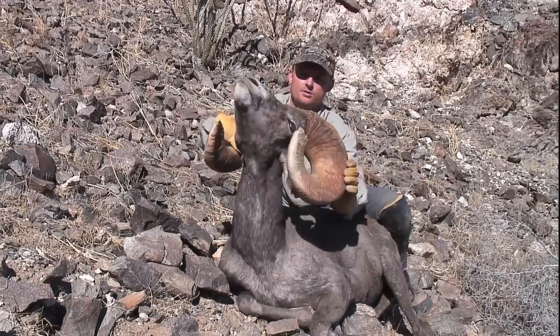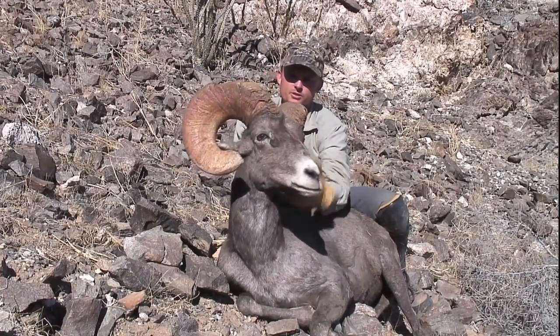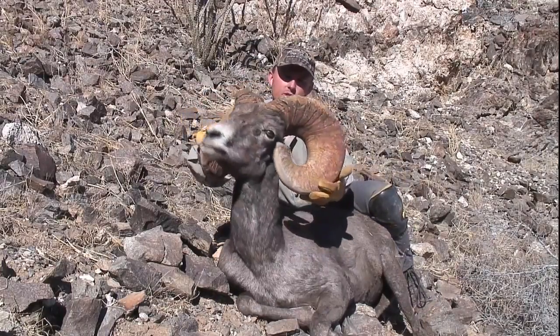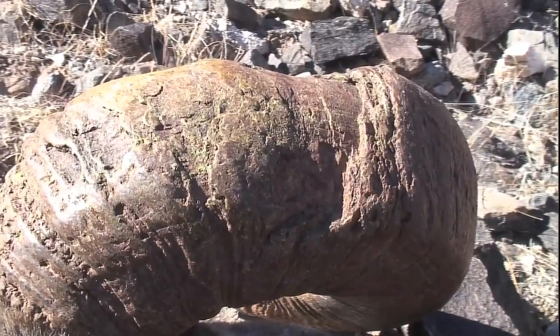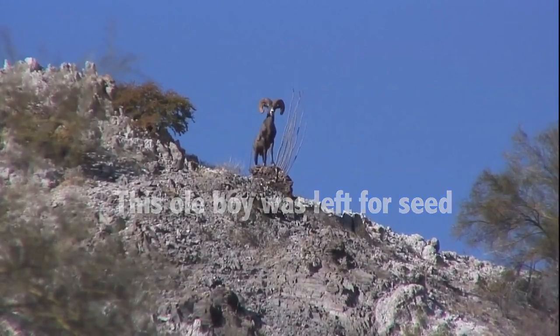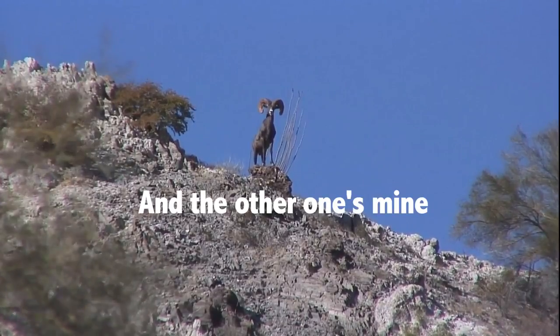As you can see, very heavy. He's broken on his right side a bit. Some really big chips out of his horns. Here's a good back view. See the chips here. He's just a neat ram. The other one's bigger, the other one's dead, and the other one's mine.